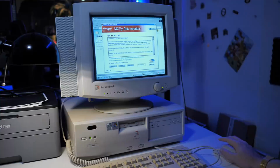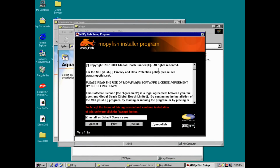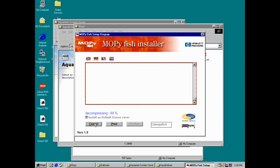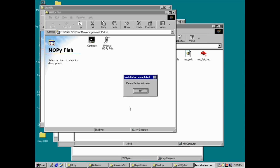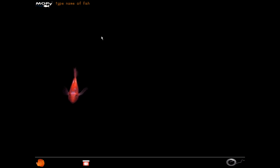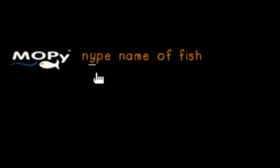Okay, let's install it and check out this little flappy fella. I'm running it on Windows 98 and this is version 1.9. In version 1.9a they went for a darker theme, but in any case the installation is pretty painless. There we go, so now via the control panel we can simply select Mopey Fish and we're good to go. Mopey opens into a black void, happily swimming about. At the top we can name our little orange friend.